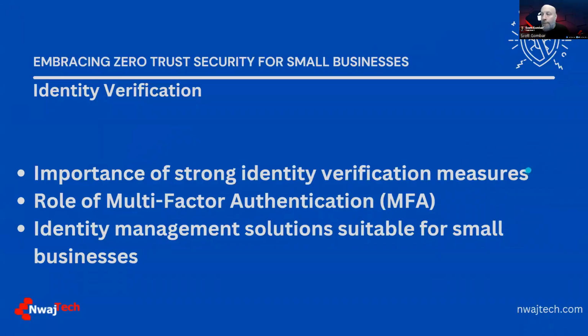Identity verification. So we have importance of strong identity verification measures, role of multi-factor authentication. Again, we've talked ad nauseum about it, and I do it a lot because it is extremely important that it's set up. And there's still a significant number of businesses that are not utilizing MFA across the board. And identity management solutions suitable for small businesses. I'm sorry, that's not identity verification. All right, so identity verification, importance of strong identity verification measures.